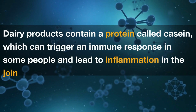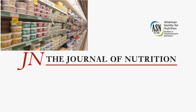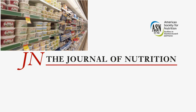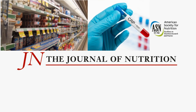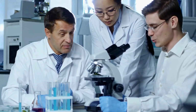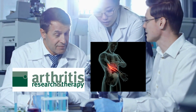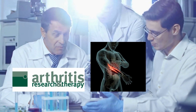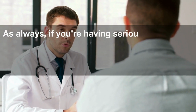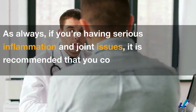A study published in the Journal of Nutrition found that consuming dairy products was associated with higher levels of inflammatory markers in the body, including CRP and IL-6. Another study published in the Journal of Arthritis Research and Therapy found that eliminating dairy from the diet improved symptoms of rheumatoid arthritis in some patients. As always, if you're having serious inflammation and joint issues, it is recommended that you consult with a healthcare professional.